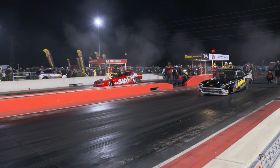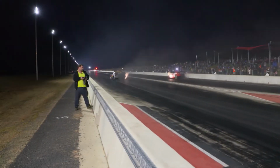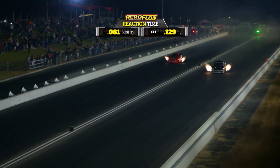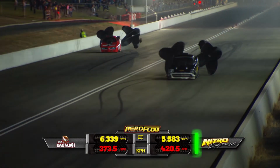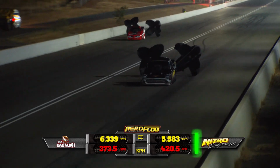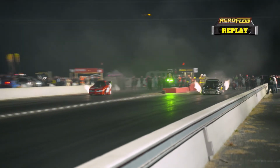There's that sound as they go onto the high side. The revs drop and then explode off the start line. Tight at half track, one bad Kiwi sideways and give it to Nitro Express. And again, he's flying. 5:58, 420 clicks, 9 points. The winner's trophy, give it all to Rick Dorsey.